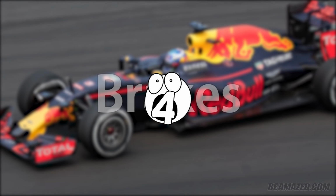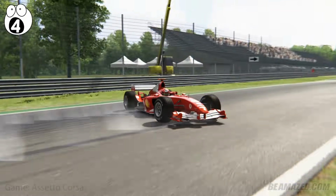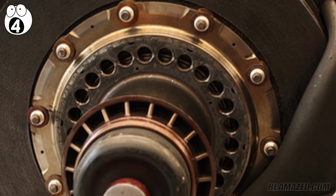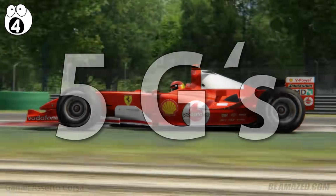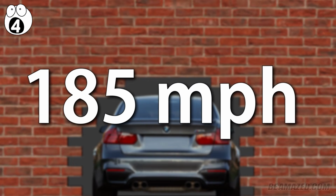Number 4. Brakes. F1 drivers are worse than your granddad. They brake at the last possible moment as a norm. So obviously there is no room for inaccuracy. F1 brakes work like your normal car, except they are far more complex, precise and powerful. Pads push with so much force, with up to 5 tons of pressure, equating to 5 Gs. That kind of deceleration is similar to a car hitting a brick wall at 185 miles per hour.